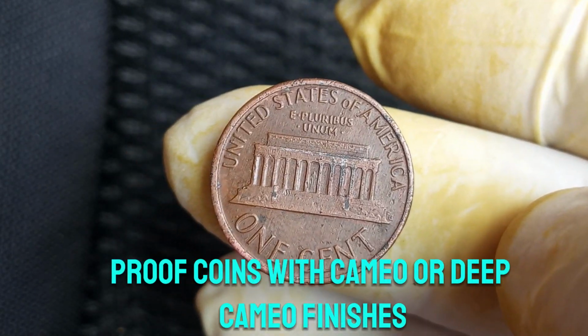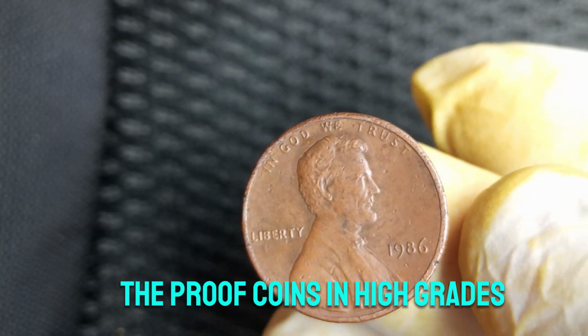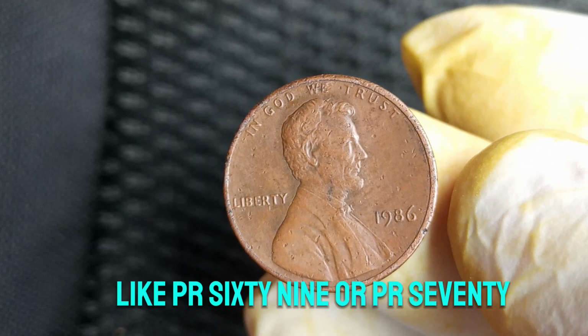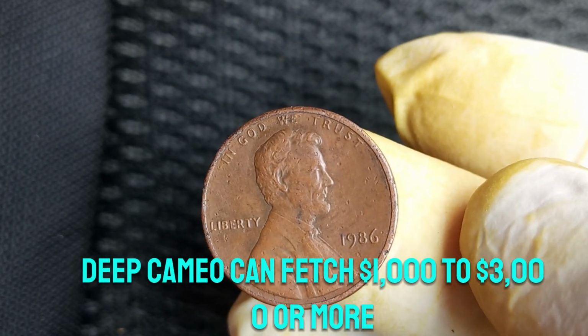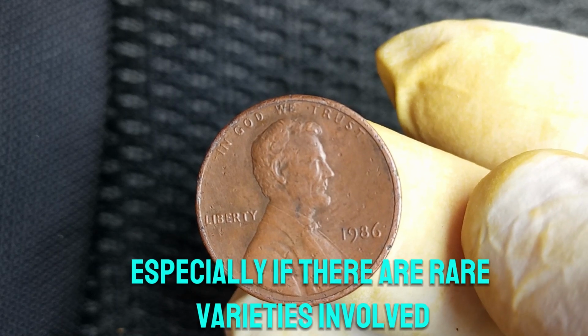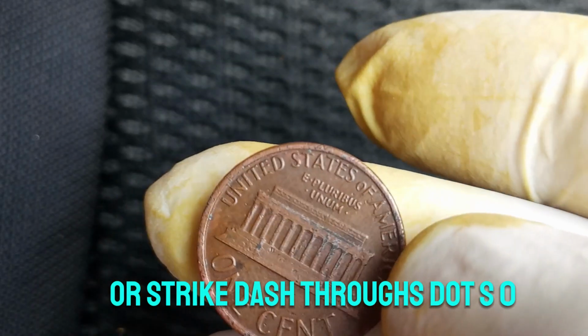Proof coins with cameo or deep cameo finishes from the San Francisco Mint. The proof coins in high grades like PR69 or PR70 deep cameo can fetch $1,000 to $3,000 or more, especially if there are rare varieties involved, such as misaligned dies or strike-throughs.